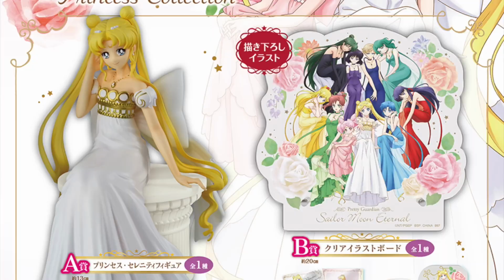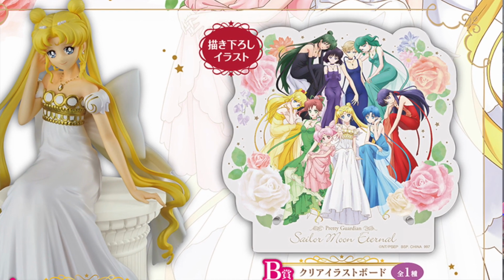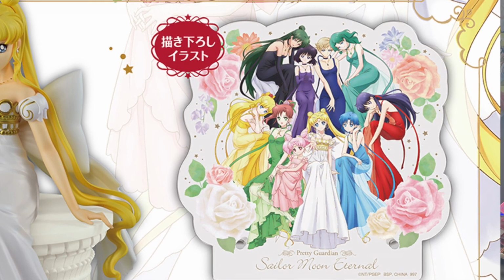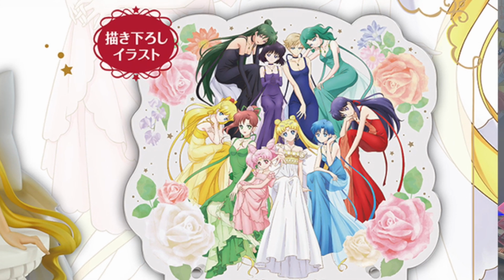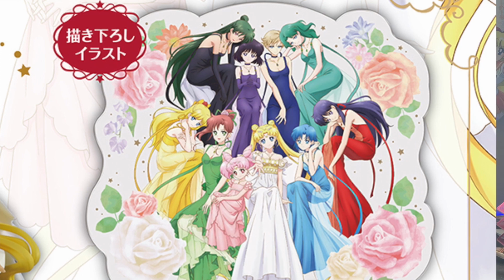I can't wait to see in-person photos of her once we get closer to November, when they start to put some of these on display or have the prototypes out, maybe. Can't wait. Prize B says it's a clear illustration board, and I'm not quite sure what that means, if it's like an acrylic stand or what the heck this will do, because we only have the titles of the products right now. We don't have the details, but I love the artwork of all the princesses.